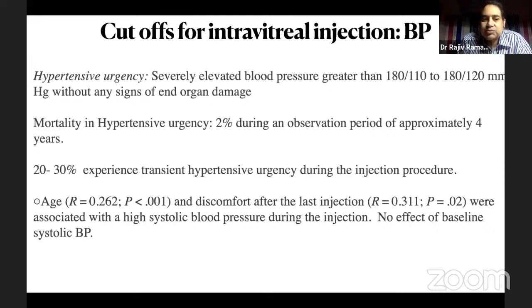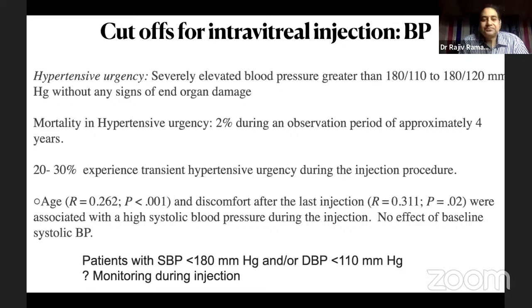Again, there are studies which suggest that nearly 20 to 30% of the people during injection can develop hypertensive urgency. They also found that it's the age and discomfort after the last injection that were associated with this. So it's important that the injection should be a pleasant experience for the patient. But as far as the cutoff is concerned, a systolic BP of less than 180 millimeter mercury and diastolic less than 110 should be reasonable. It's again a query, but yes, it's good to monitor during the injection period too.